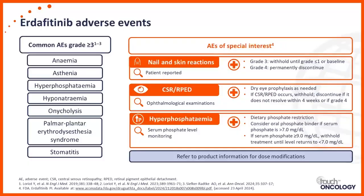The FGFR inhibitor erdafitinib is actually quite a widely used drug in urothelial cancer because about 25% of patients have FGFR alterations with advanced disease. Many people say it's an oral drug and therefore it's easier to give, and that's not my experience. My experience is it's got quite a lot of toxicity in the same ballpark as sacituzumab and enfortumab vedotin. It's certainly associated with classic fatigue and anemia, but one of the unusual side effects is nail toxicity.